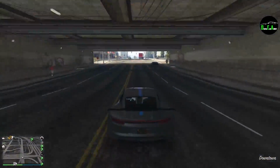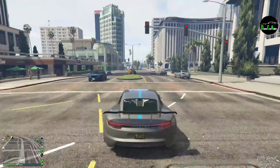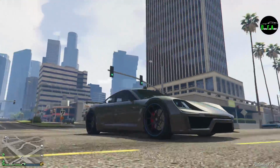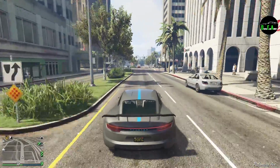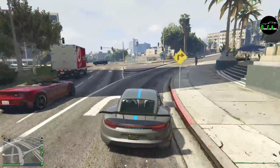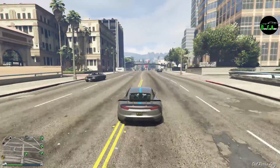This car's cool. Those headlights are absolutely gorgeous. Literally mesmerizing. I think they did a really good job with the headlights. Tail lights as well. I mean, these tail lights are pretty much identical to the real car. The inside.